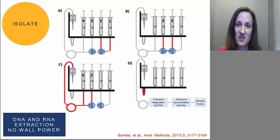And the answer was yes. We were able to take a very simple configuration of syringes, there are 4 in this picture, but only 3 are needed to do a simple extraction, and pass our sample over a solid phase extraction column, just like the ones we made in the microfluidic chips earlier, but make them instead now in a pipette tip or some other small configuration that can be taken out of the device and sent to another location for downstream testing.